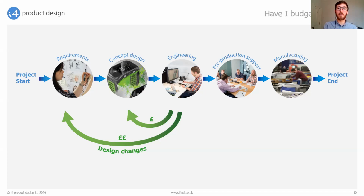Ensure that you have included physical prototyping as an activity within the concept and detailed engineering phases. Make sure you know how much contingency has been included into both the budget and the timeline to account for iterations and learnings from these prototypes.